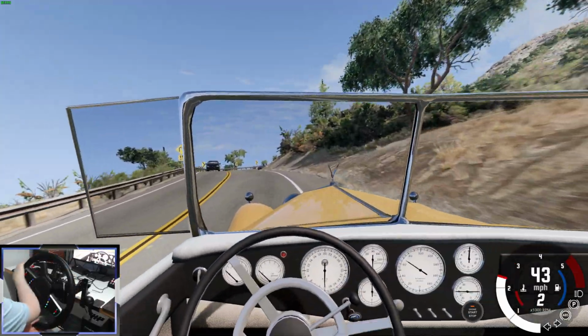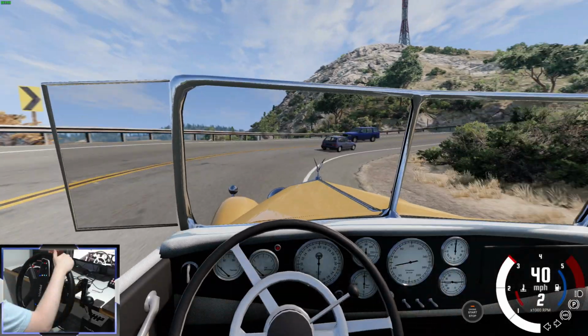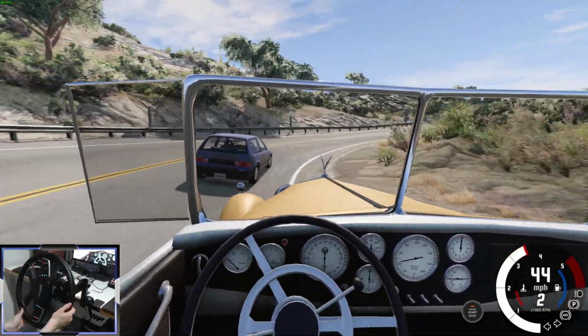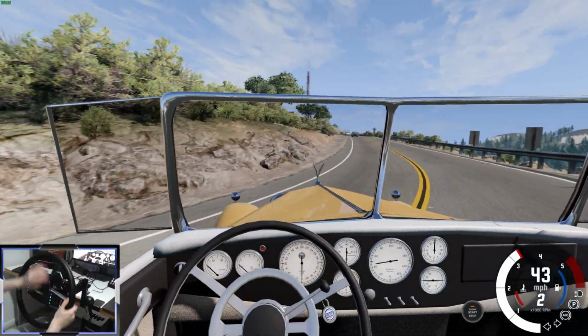Wow, the suspension's so soft. Okay, this corner here, look at it wobbling. It's the body roll. Whoa! I'm hanging on for dear life right now. Sorry, cover. And there's a bit more of a drift.